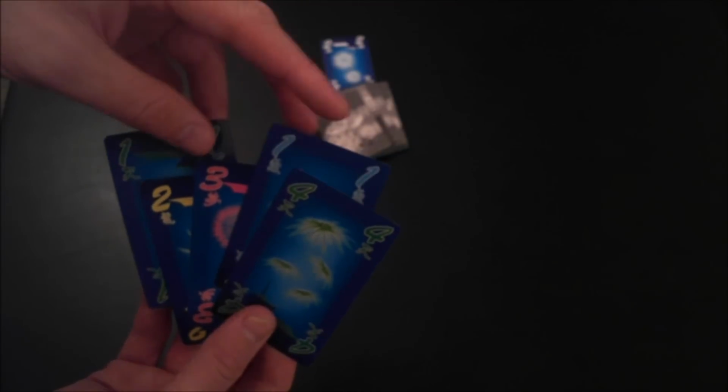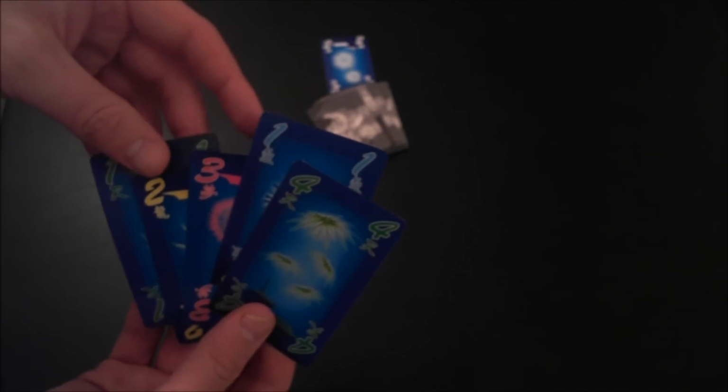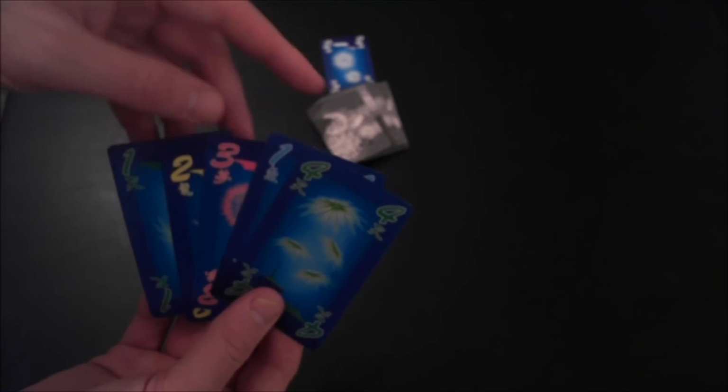And I would have no idea, unless someone used a clue on me previously, what colors these actually are. But again, if someone wanted to give me the color green with a future clue, they could tell me, okay, this card is green and this card is green. Well, now I have, if I remembered correctly, perfect information on this card, that it would be a green 1. But I have to remember that.